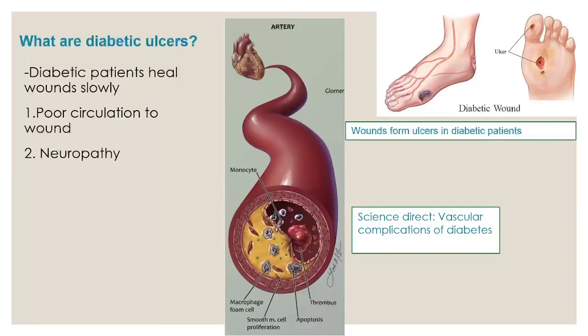What are diabetic ulcers and why is it so serious? Well, first, diabetic patients heal wounds very slowly because of poor circulation to the wounds. As you can see here, because of the high blood glucose in the blood vessels, it causes red blood cells to clot up as well as fat molecules to clot up, leaving very small room for blood to circulate through the entire body and to the wound.